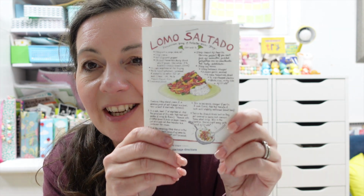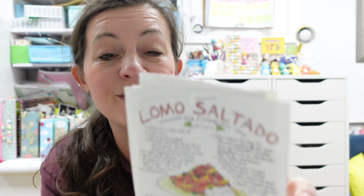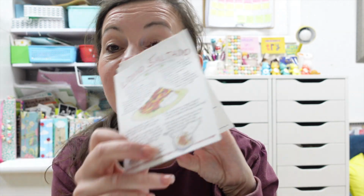Perfect. We did a London trip not so long ago. And then this was in her journal and she said this recipe is amazing. Lomo saltado, I think that is. So she let me take that out of her journal. I felt so bad, but she insisted. And it's got an ingredients list, so I really, really want to give that a go. It looks amazing. She said it's really, really good.